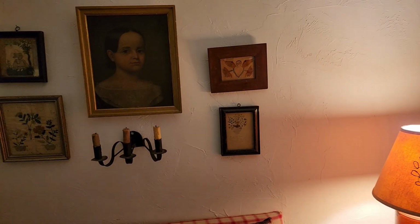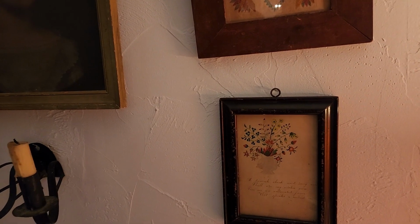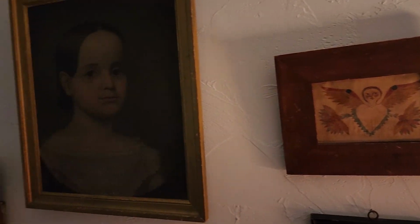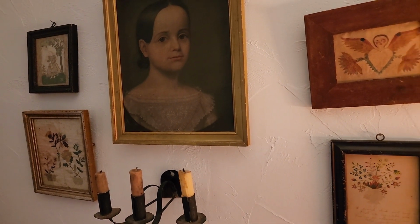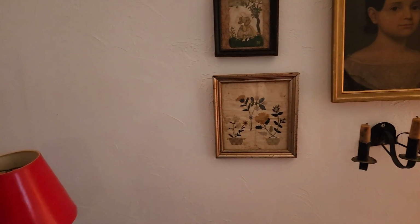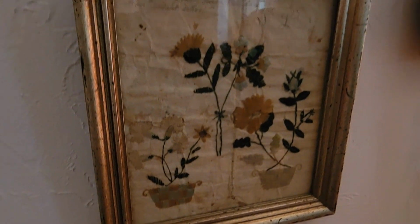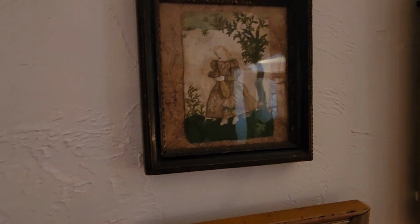Here, another beautiful gathering of the early art pieces, the early fractors. Look at, she is just gorgeous angel. And the painting, her eyes are just lovely. Hello, sweetness. Here, this one actually looks like there may be some dried flowers in that piece, and maybe stitchery as well. And this one as well.